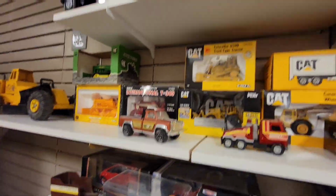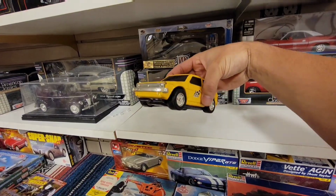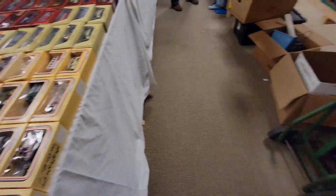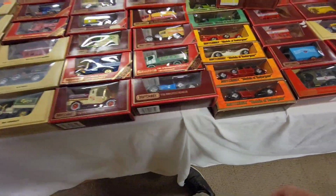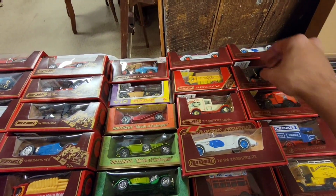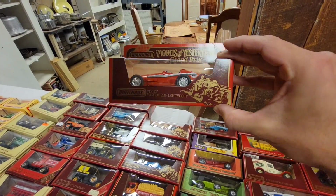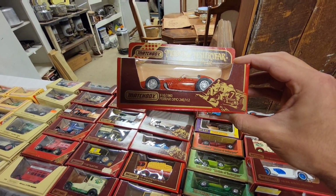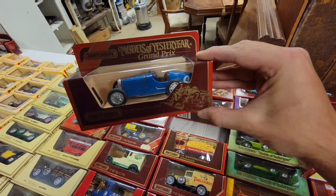What do we got up here? Some nice Mustangs. Oh, look at that. Oh yeah, I got a stack over there. Maserati. The Bugatti. Nice.